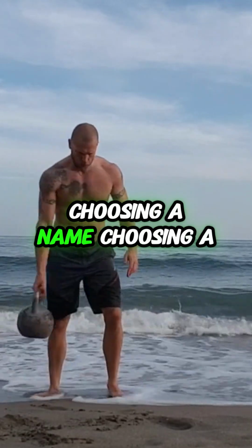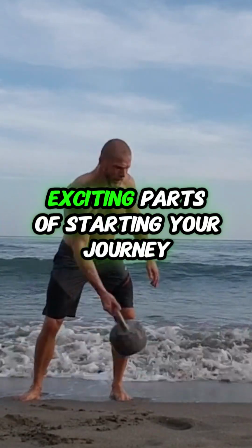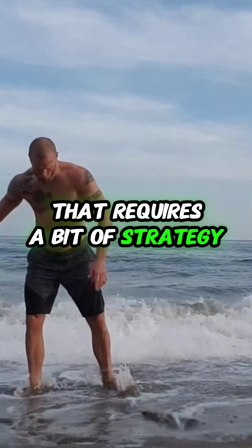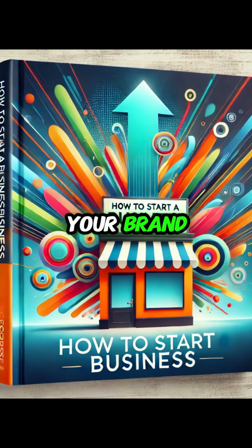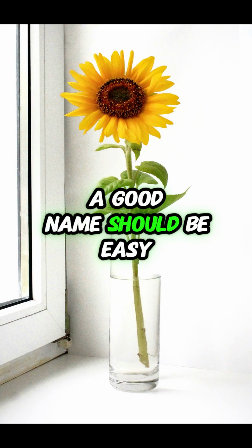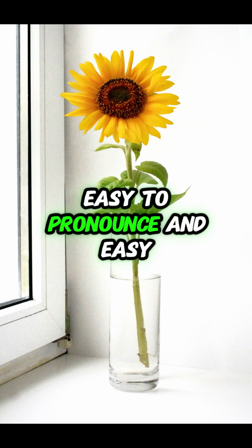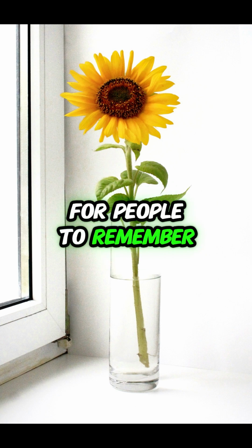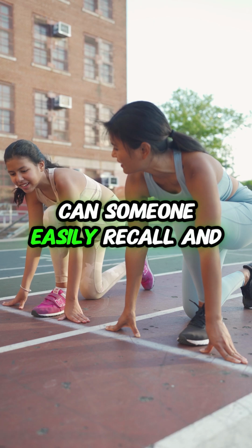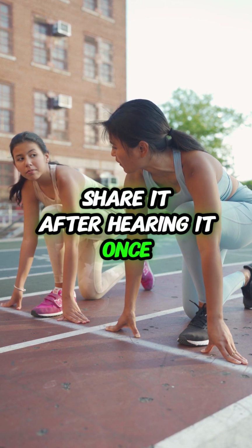Choosing a name. Choosing a business name is one of the most exciting parts of starting your journey, but it's also a step that requires a bit of strategy. Your business name will represent your brand, so it's essential to make it memorable and meaningful. A good name should be easy to spell, easy to pronounce, and easy for people to remember. Think about how it will sound when shared verbally. Can someone easily recall and share it after hearing it once?